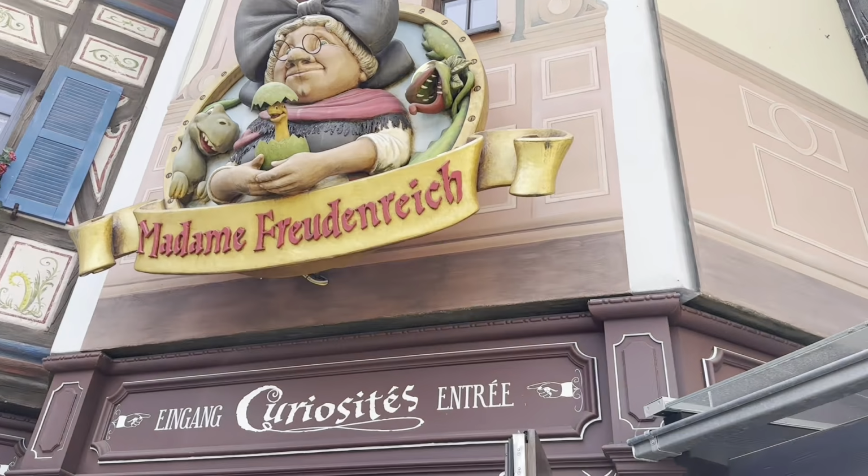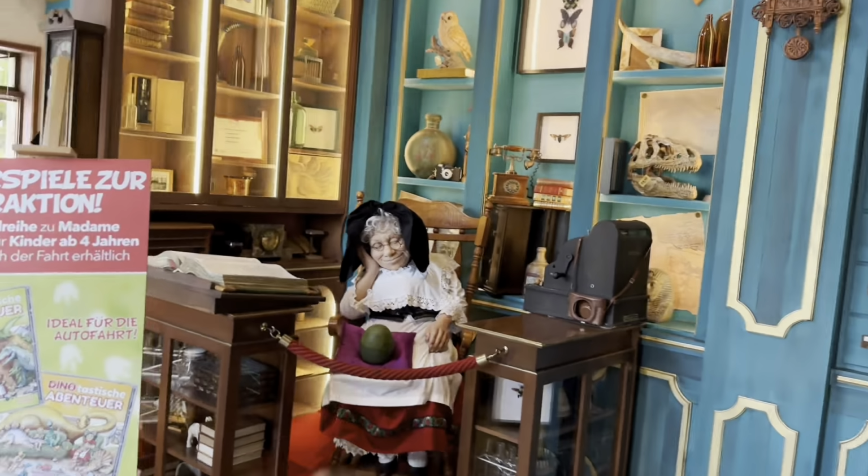So next up is Madame Freudenreich. I don't know how to say it. It's basically a dark ride. Very cool. Here she is. Sleeping.